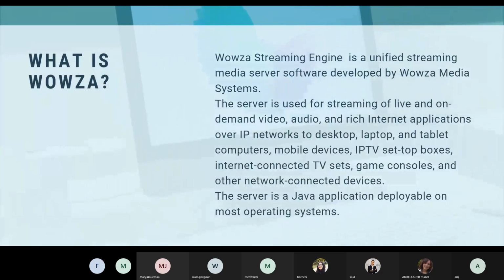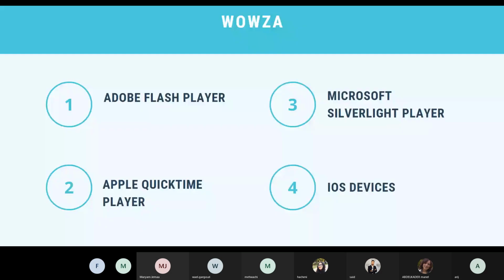The server is a Java application deployable on most operating systems. WOZA streaming engine can stream to multiple types of playback clients and devices simultaneously, including the Adobe Flash Player, Microsoft, the Apple QuickTime Player, the Microsoft Silverlight Player, and iOS devices. Also, game consoles such as Wii, Xbox, and PS4.